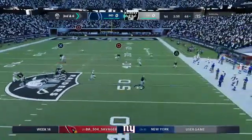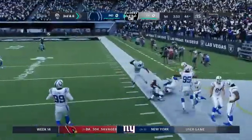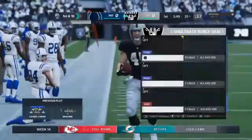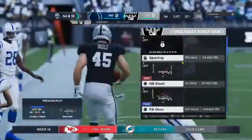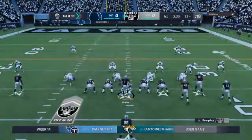Eluding the pressure right. And he's going to drop this off to his fullback. And he is going to have the Raiders first down as they're able to get the 3rd down conversion. Got what they needed there. The drive continues with a 9-yard pickup.